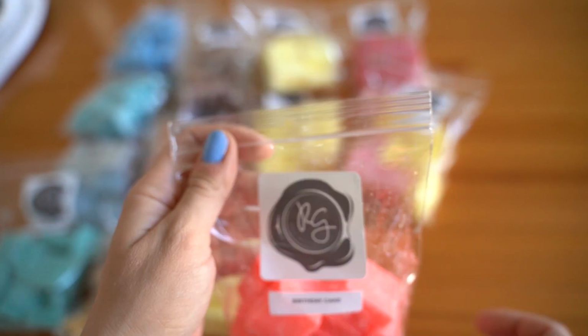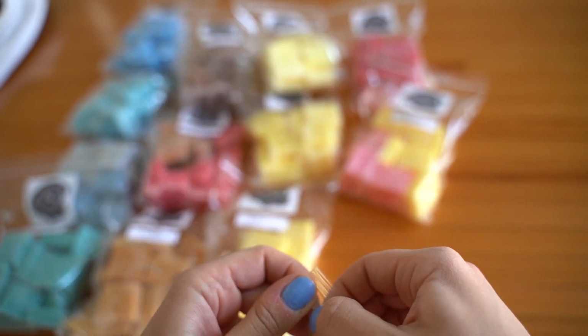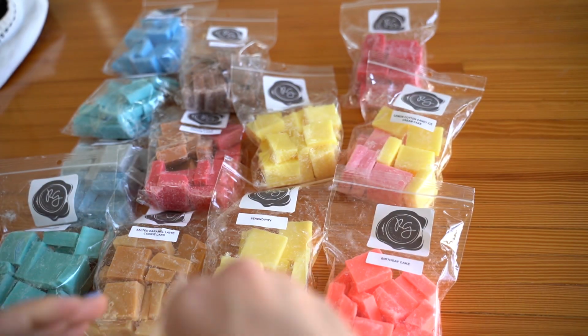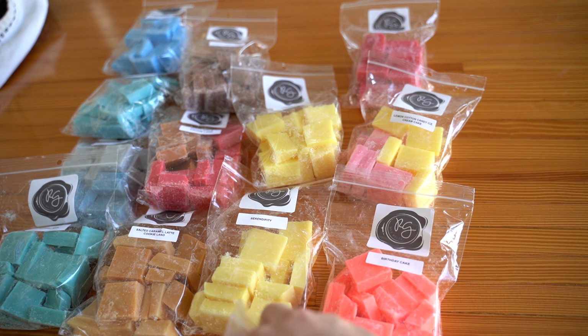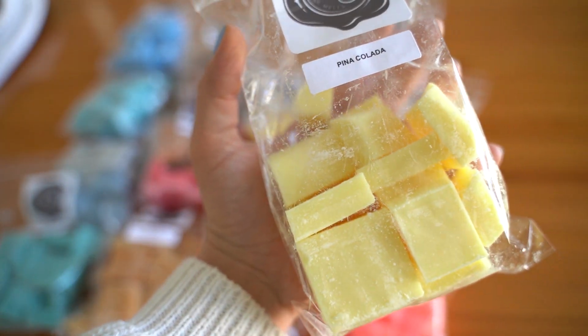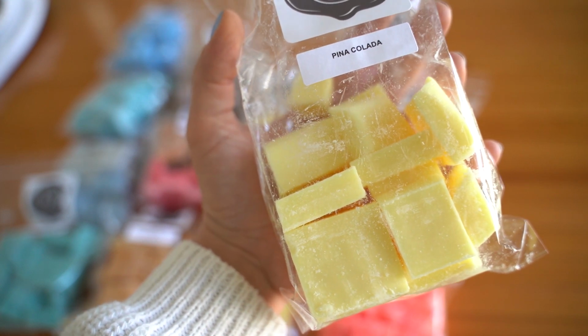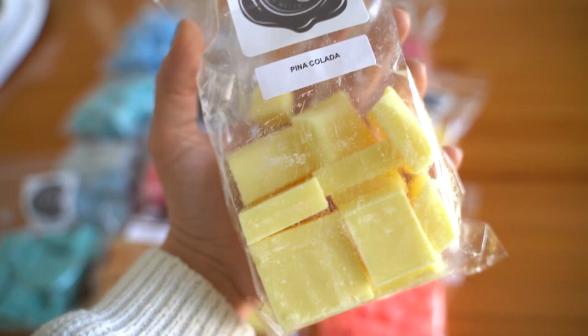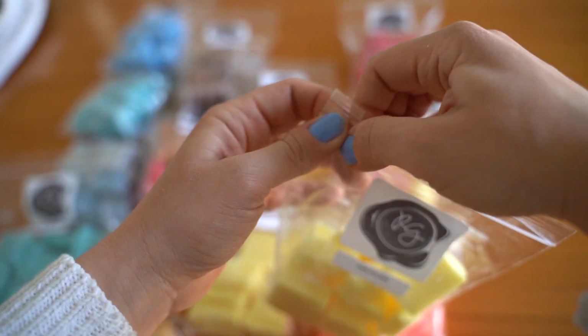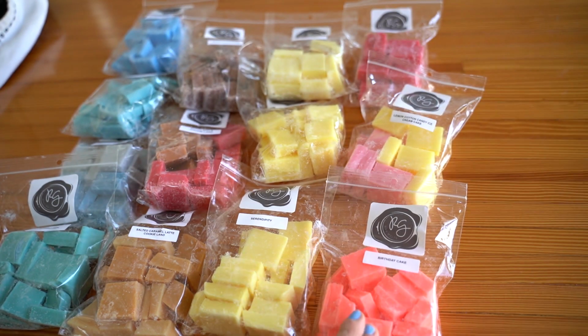So really nice. You definitely have to take the chunks out of this bag to get a better sense. Oh, maybe I should try the pina colada. Let me see if taking it out of the bag might make it smell more or less. Yeah, it's a bit more coconutty if I smell just the cube. I'm just holding this cube here and smelling it. It's a bit more coconutty, but this one is still definitely very pineapple forward. Anyway, back to this one. This one's amazing. Really happy to have this.